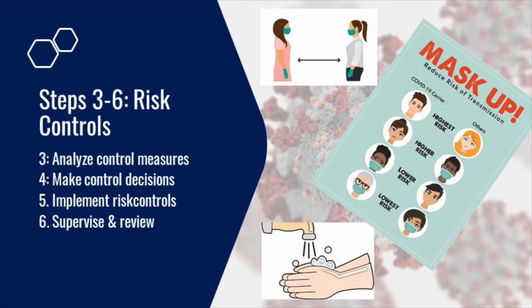Now at Step 3, we consider the mitigations we set aside in Step 2. The risk of COVID-19 infection increases with exposure. The best way to protect ourselves and others and reduce the spread of the virus is to limit interactions with other people as much as possible. We should consider mitigations such as social distancing, wearing a face mask in public, and washing our hands.